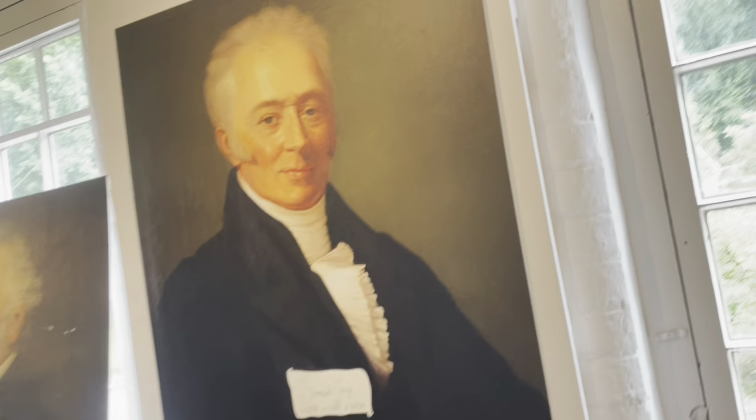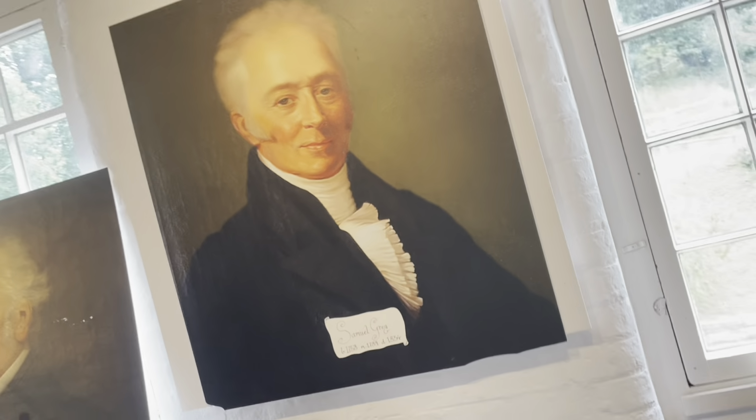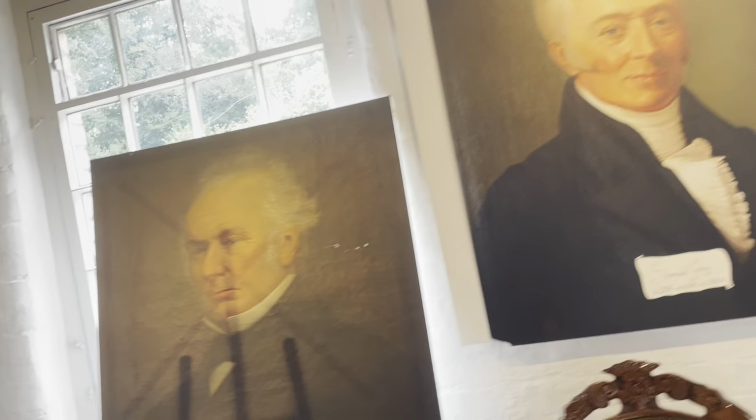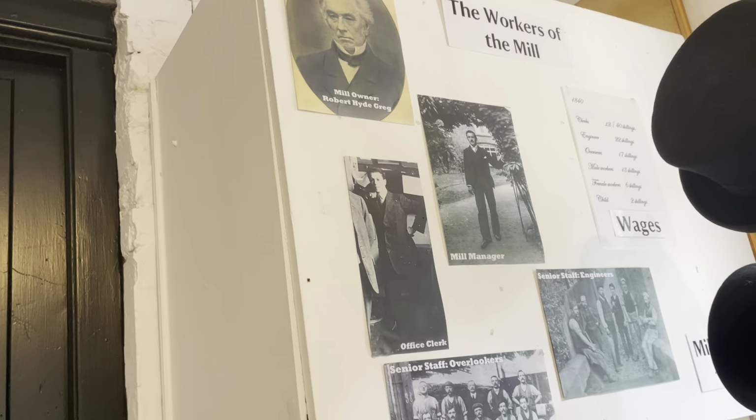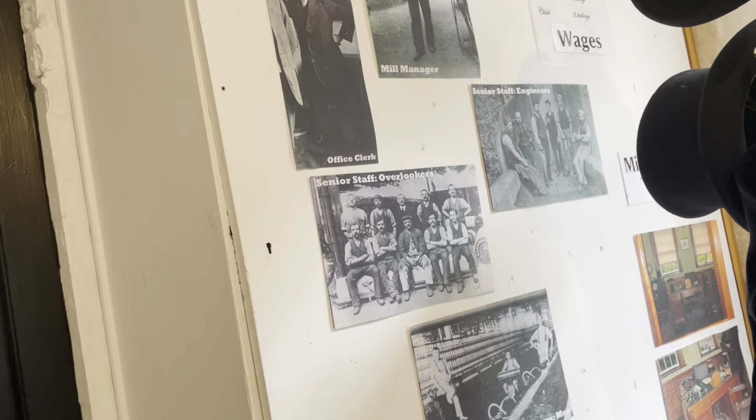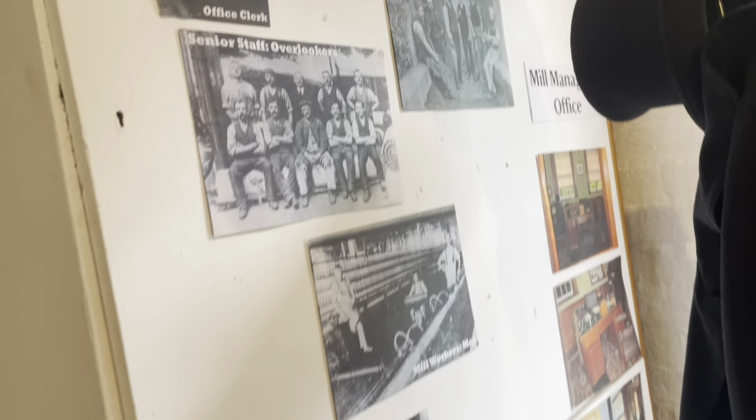Here is Samuel Gregg. There's his painting for you if anyone was interested. I'm not too sure who that guy is. And he is the workers of the mill, and if you can zoom in, the wages for them are on the far side, and it's not very much that were paid.